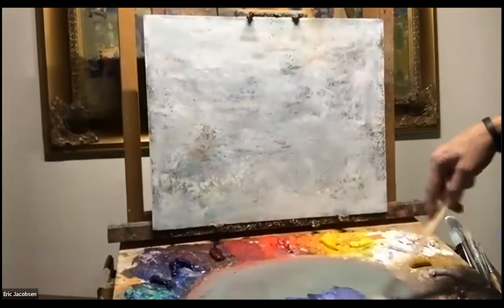And as far as what colors to buy, I would consider going with a very limited palette. If you want to, you can go as limited as one yellow, one red, one blue, and white. And maybe you might want a burnt sienna, something like that, just to make a deep, dark, warm brown.